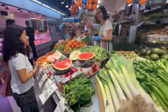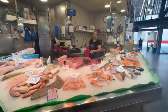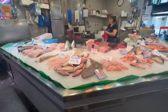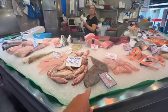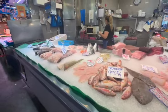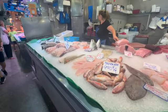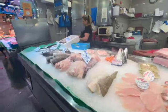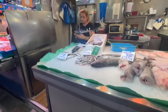Now, here's the fish. The tuna looks absolutely fantastic, so fresh. Dover sole. It's a Dover sole. Unusual to see that in Spain because it's a cold water fish. What is it called? Leguado. Roquerol.